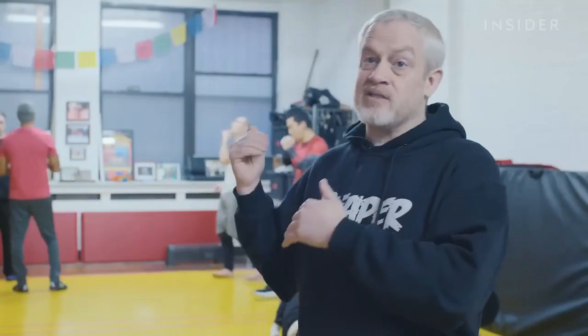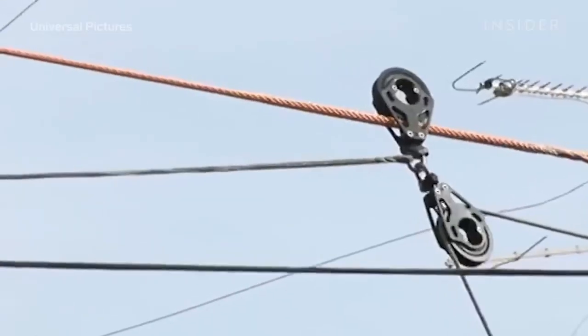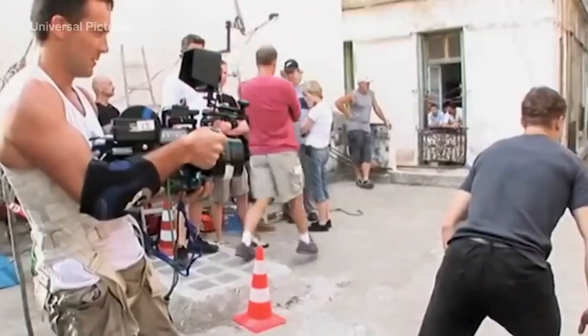You'll test it with weighted sandbags. You'll test it, how fast can the actor run? How fast can somebody jump not on roof? Attempts over 10 feet are considered deadly, and performers should be protected with a wire.